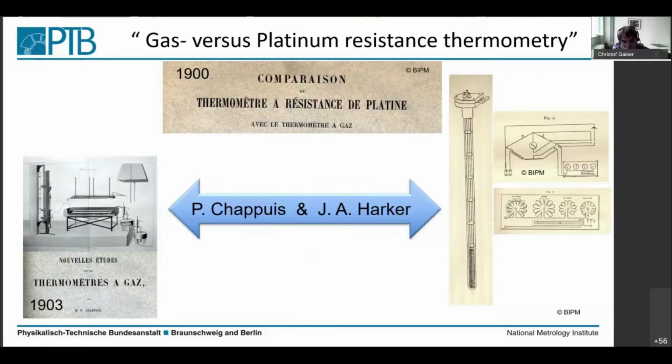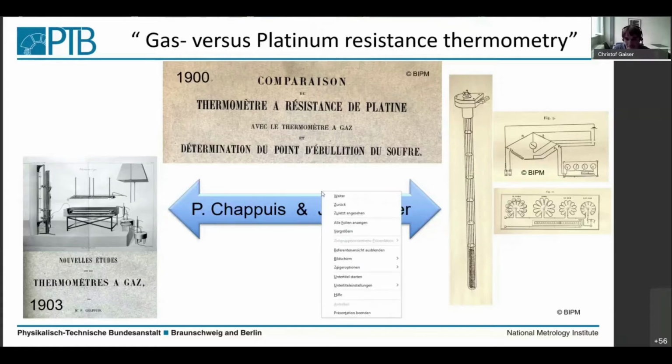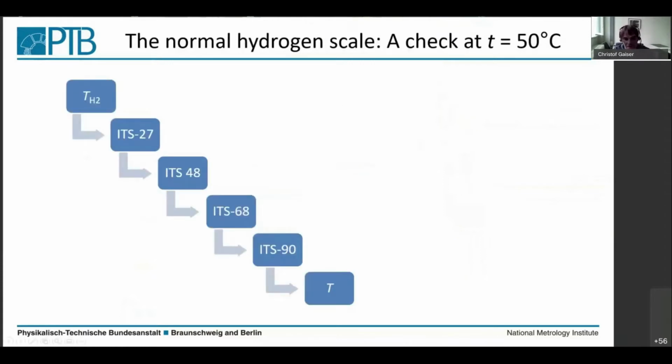In 1903, he performed new measurements on gas thermometry, and finally, in this work, he also determined the boiling point of sulfur. So this paved the way to what we have today, the ITS, based on fixed points. And just to emphasize a little more how beautiful the work was, we can make a comparison at 50 degrees Celsius from the hydrogen scale going over to different ITSs to what we now call thermodynamic temperature.